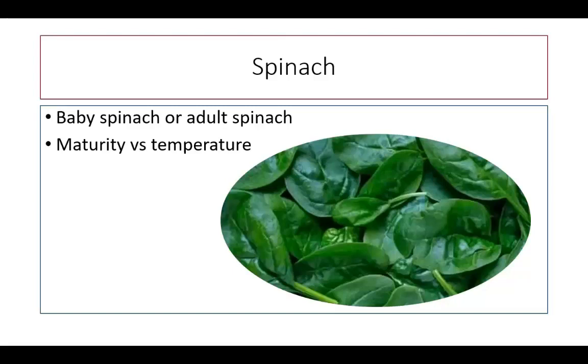Spinach is another vegetable that you can grow in the fall. We can grow it for baby spinach, that is the young tender leaves, or adult spinach, if you will, the more mature leaves. Generally speaking, this time of year, we're shooting more for baby spinach, although if the weather cooperates, we can get some nice mature leaves.